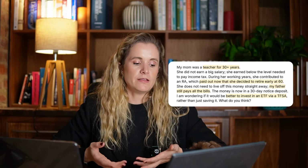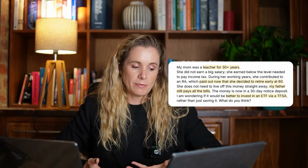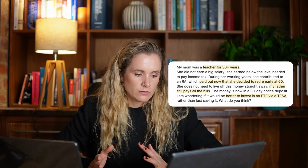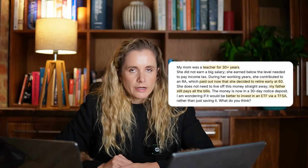And what they're basically saying is she's not needing this money because her father is basically paying for all of the bills. So the money is just lying in an account. And it's in a 30-day notice savings account. And they're asking whether they can consider a TFSA for her. I don't think you're ever too old to consider a TFSA.